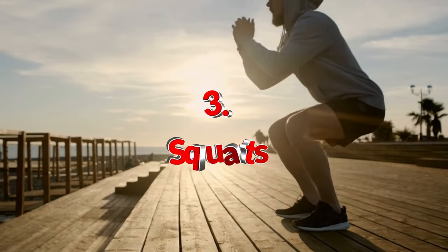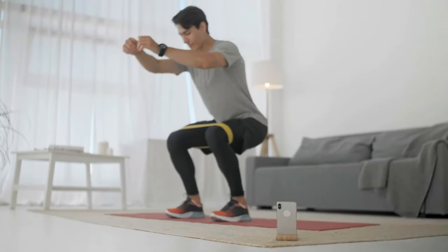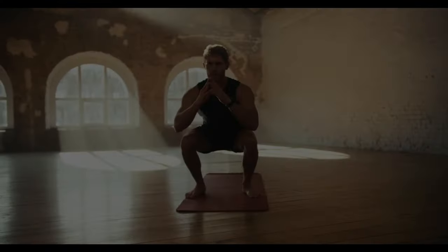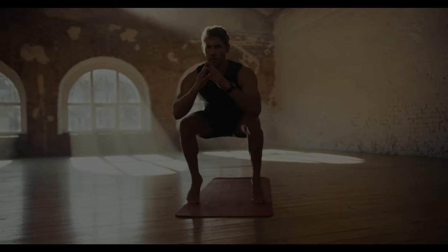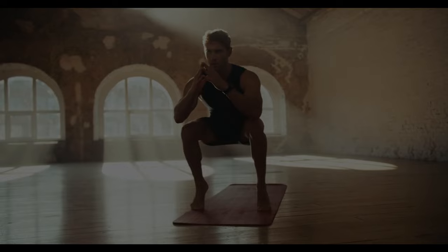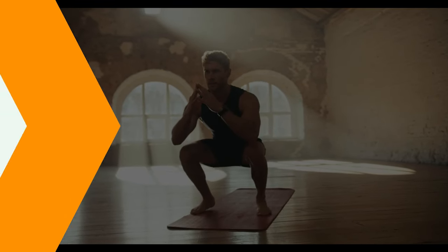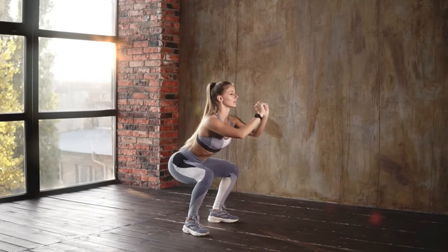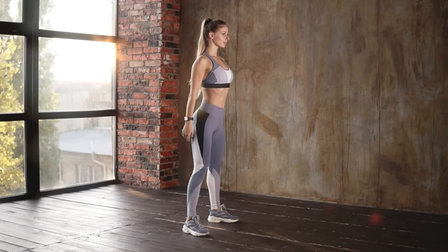Number 3, squats. When it comes to shedding those extra pounds, squats might not be the first exercise that pops into your mind. However, these seemingly simple movements pack a powerful punch when it comes to fat loss. Squats allow you to build more overall muscle. As you increase muscle mass, your body becomes more efficient at burning calories even at rest.